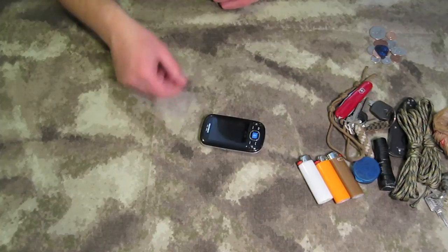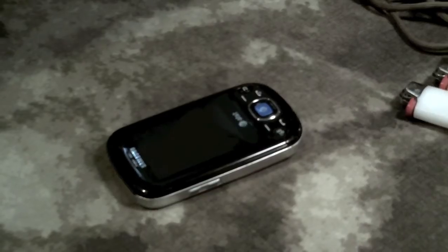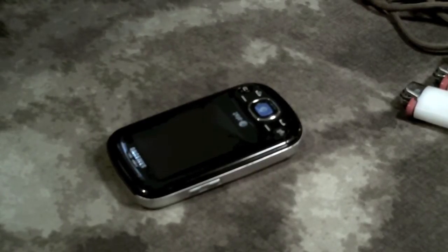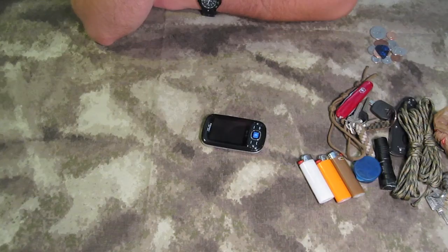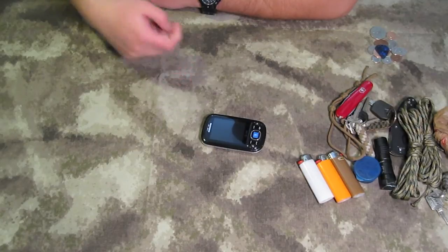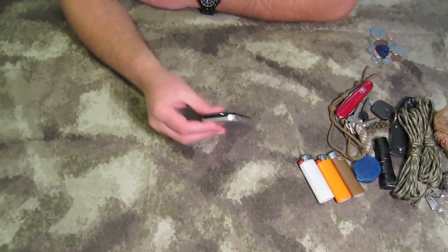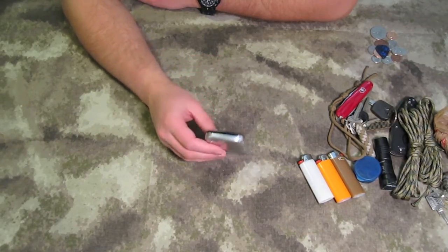Which brings us to cellular device. Can't talk today, apparently. Cell phones, love them or hate them, they are the way of the future. Very few people have landlines anymore. You're not going to find phone booths, pay phones and whatnot really anymore. Certainly not here in Casper, but it's always a good idea to have your cell phone, a little bit of line of communication. I stick with the old dumb phone Samsung, so nothing special about it, but it works.